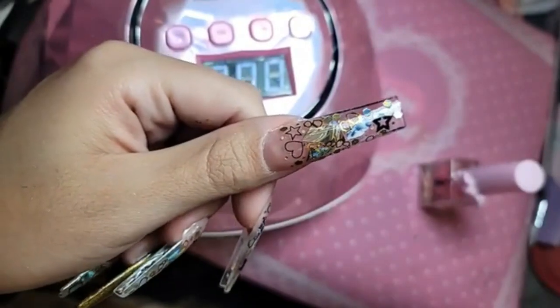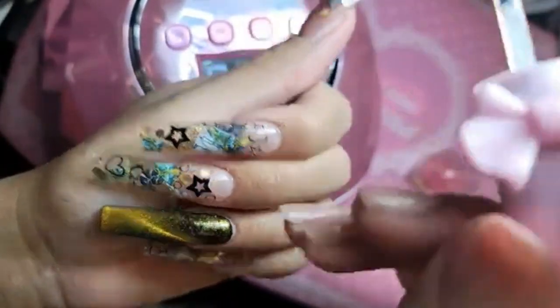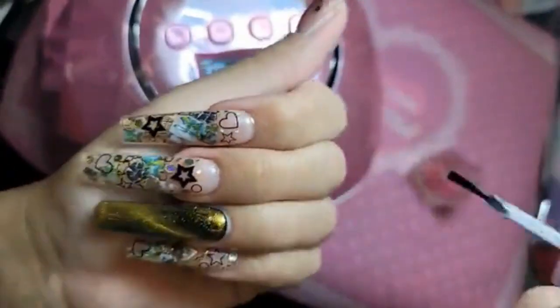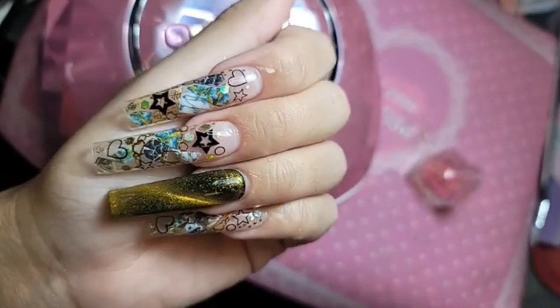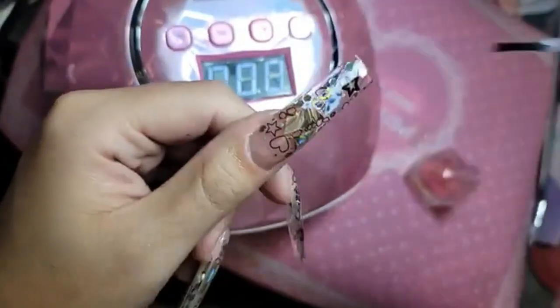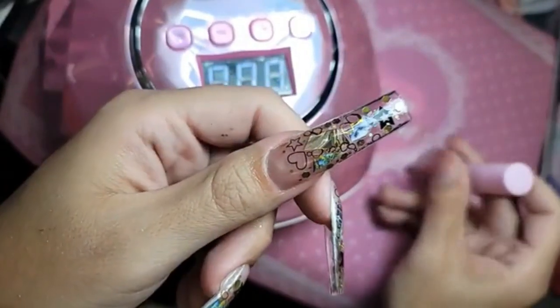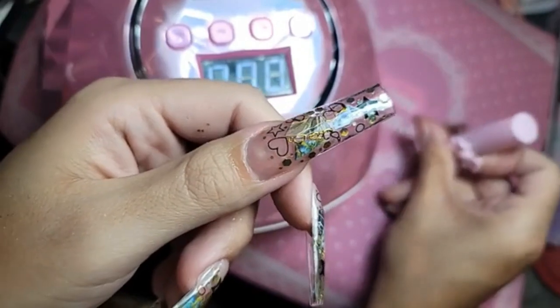Give the nail a few seconds to air dry. And then we're going to apply cotton candy cuticle oil to keep those cuticles nice and moist. Love that nail.